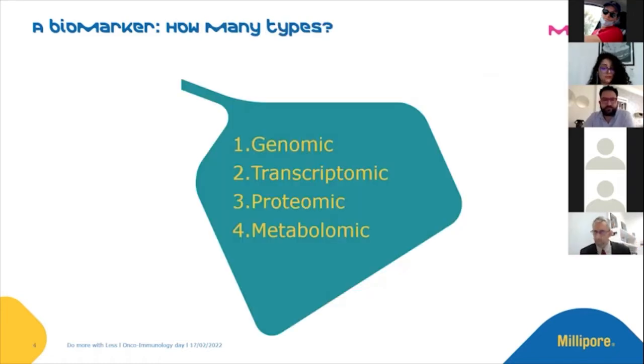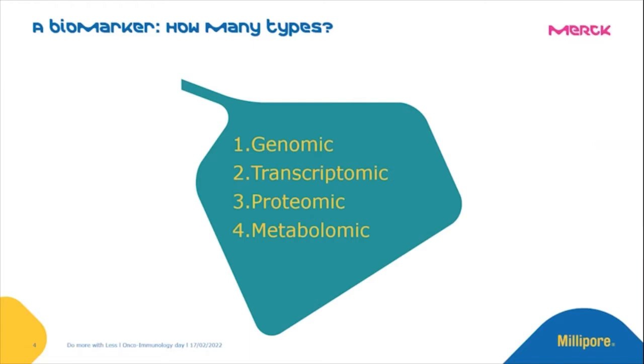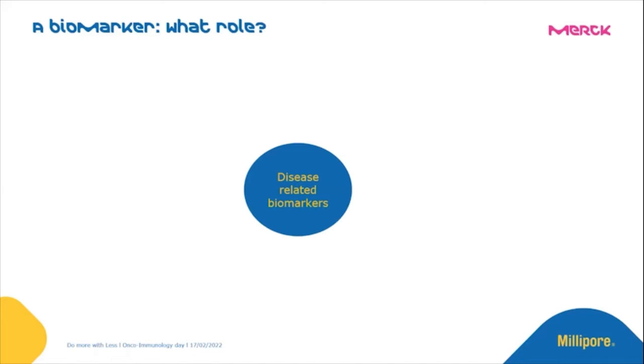So how many types of biomarkers are there in the field? There are genomics, transcriptomics, like the ones that Shenzi was talking about. There are proteomics as well, and metabolomics biomarkers. The most studied one remains proteomic biomarkers, because they are quite accessible, and there are plenty of techniques that can be used to study them.